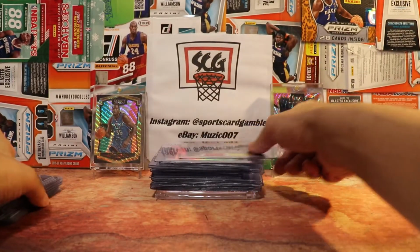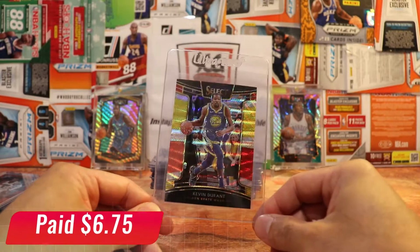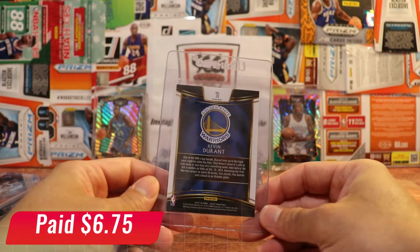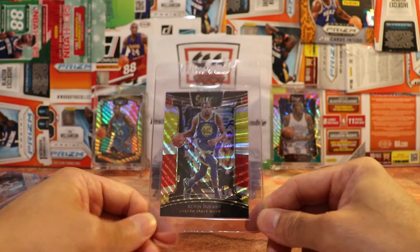For that price. So here's a Kevin Durant Panini Select. Really like the look of this card. Not numbered on these, unfortunately. Some of these Select parallels look pretty darn good. Gonna try to get this one graded. Just a really awesome looking card.